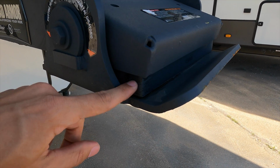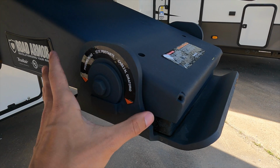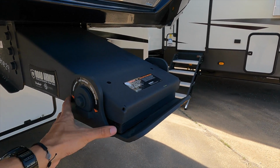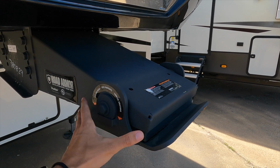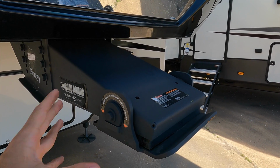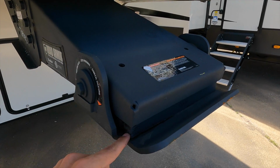And then you have this big rubber bushing here, so as this rotates back and forth, that is going to absorb a lot of your shock as you're going up and down the road, making sure that any braking and accelerating you do, you don't feel it so much, and it doesn't transfer so much to all of your belongings inside the RV and is absorbed by that rubber bushing there.